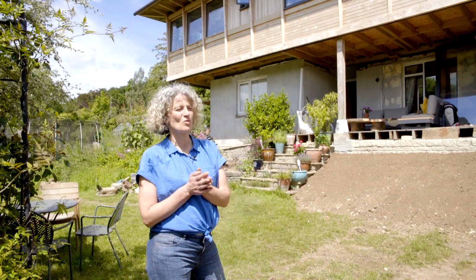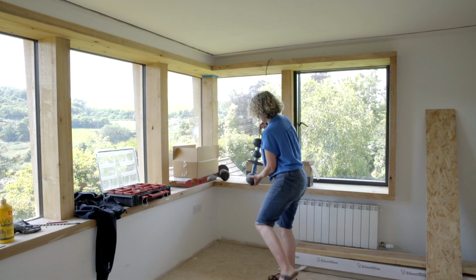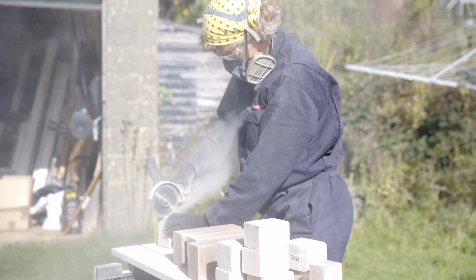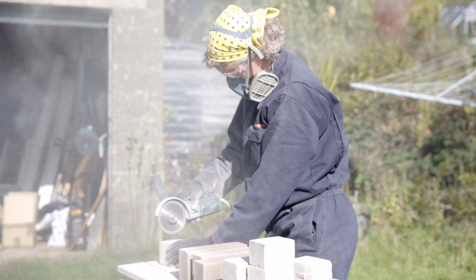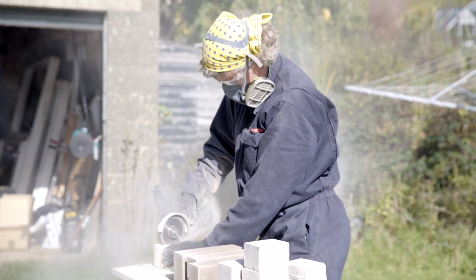I've always been a really practical person. I've got a degree in ceramics and I've always loved making things, but obviously on a much smaller scale. But I think a lot of those skills were very transferable to building. But no, I didn't quite know what I was letting myself in for on the scale of this. But it's kind of grown organically, and as have my skills, I've grown with the project.